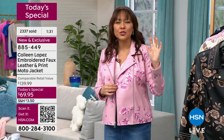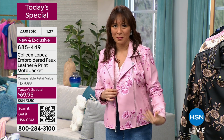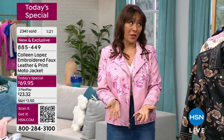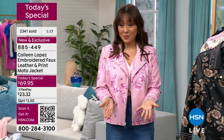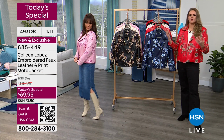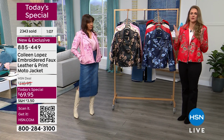Think about if you just closed your eyes and you thought, leather moto jacket. Never would this come to mind, right? This color, these patterns, the embroidery. So I'm actually quite proud of all of us for making pink lemonade the top seller. It's the perfect shade of pink, because we saw when the Barbie movie came about, it made pink a thing again, and we love that.